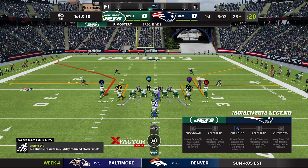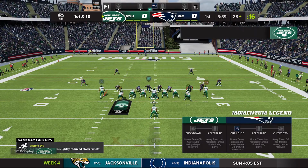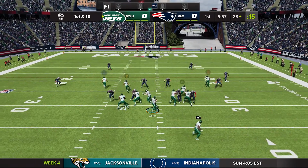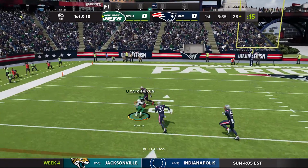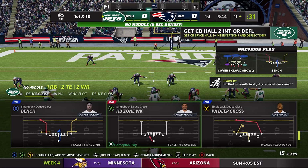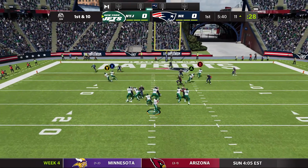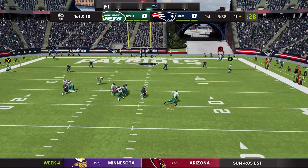Bench. This is a horrible play, in my opinion. This looks like it could be a quick blitz, though. It's not. Backs up. Stockton. Easy. We're going to no-huddle this. Even though I don't like this play, they backed up their DBs. So I don't know. I'm going to roll out.